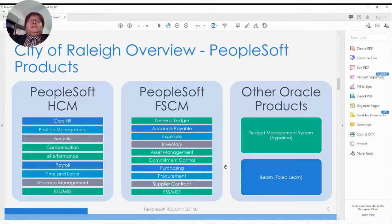And also the FSCM side, we have lots of employee self-service and manager self-service applications. And some of the other products we interface with the PeopleSoft HCM or FSCM, and 2 of them are also Oracle products, such as a budget management system, which is Hyperion. And also we have a learning system. We call it iLearn, but it's actually Taleo Learn, another Oracle product.